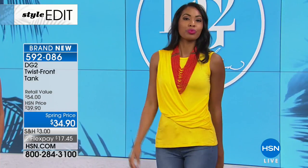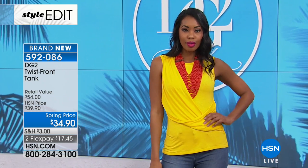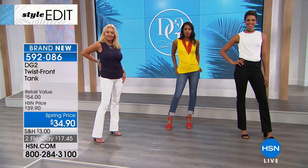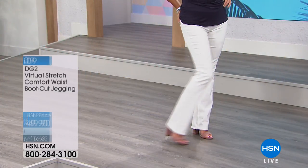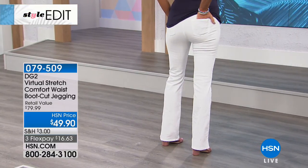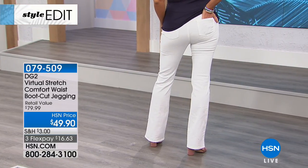We got about 5 minutes to get through these, and unfortunately, I think they're gonna go really, really fast. We've got the Virtual Stretch Comfort Waist Boot Cut Basic in stock, hallelujah. We have chambray, indigo, white, red, and black, in petite, average, tall, extra small through 3X. In this case, you're not doing 2 through 24. And we're gonna show you this right now, so we're gonna jump into it. Three flex pays, first time back since August.